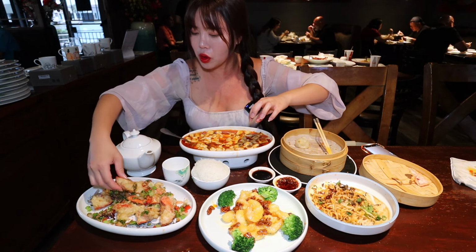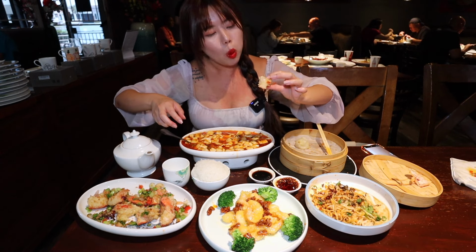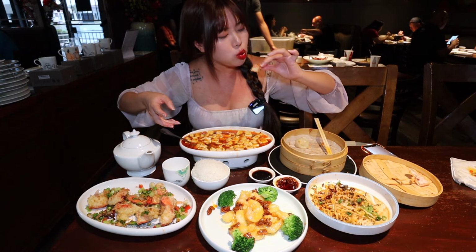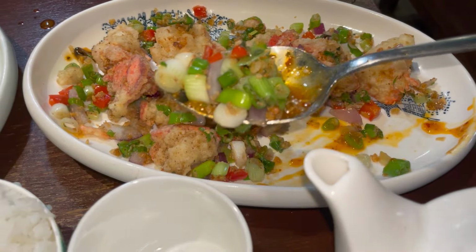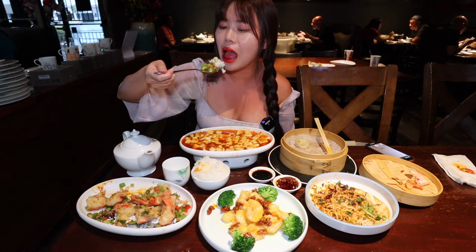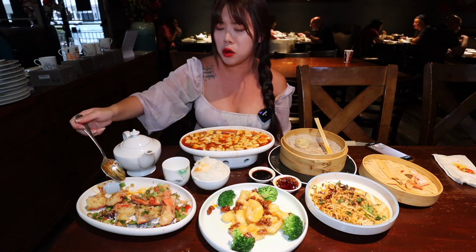Let's get another one. Super crispy, super delightful. What I really love to do is get all of like the green onions and the seasoning from the salt and pepper and eat it with rice. It's really good. All of those green onions. Oh my goodness, it is so good.